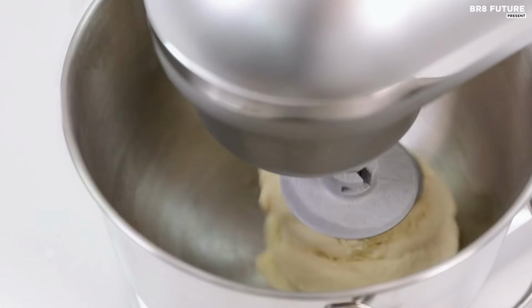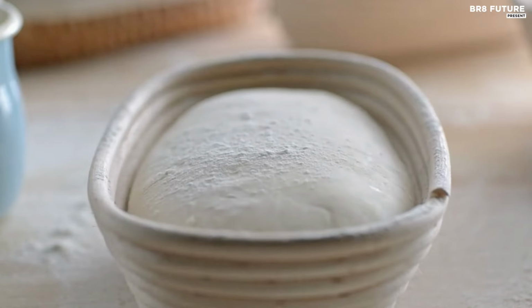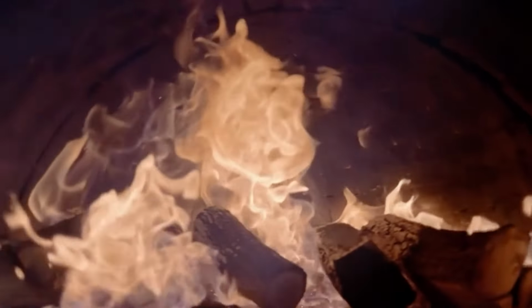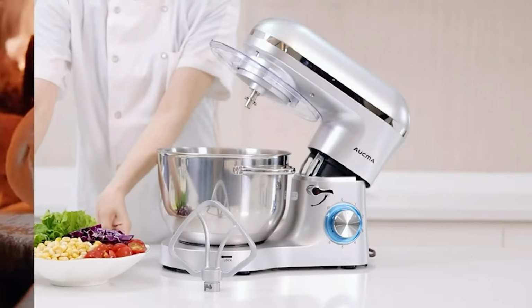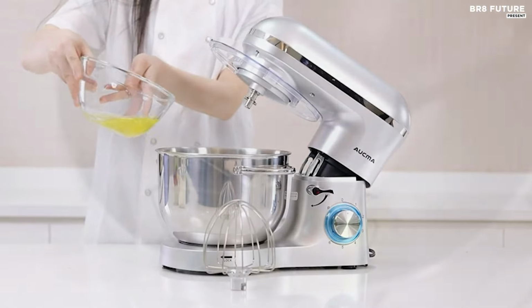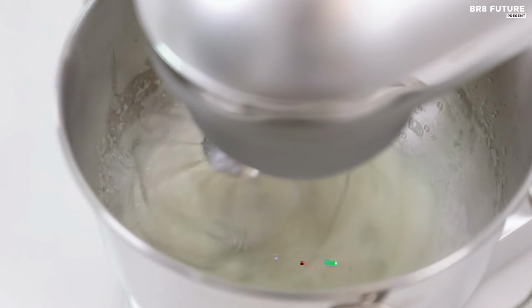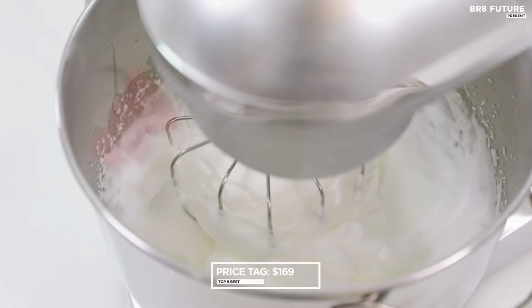power indicator. Included in the package are 3 essential mixing accessories: a whisk, dough hook, and mixing beater, alongside a splash guard with an access hatch to prevent messy spills. Ideal for gifting, the Aucma mixer is a thoughtful addition to any kitchen, promising reliability and efficiency. Priced at $169 US.